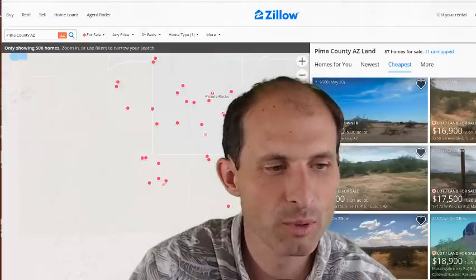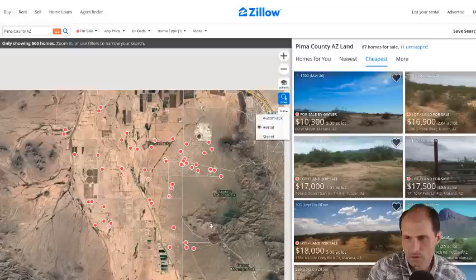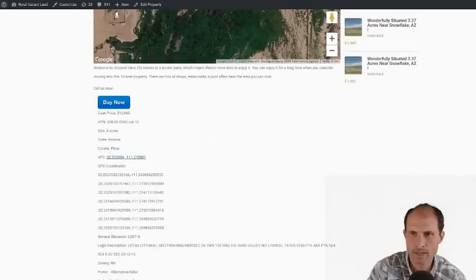So I've got Zillow pulled up in the background. Let's get my mug off the screen. Let's get this to satellite. Here we go. Okay, so where are we? There's Saguaro National Park. Here's a bunch of properties in this area. I'm asking 12,999 for my 5 acres.